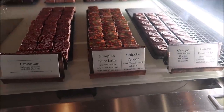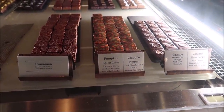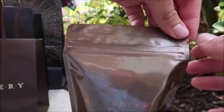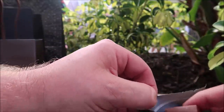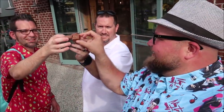They also have the pumpkin spice latte. Look at that. Pumpkin spices, Italian espresso, and milk chocolate. That sounds good. All right, we have to try the pumpkin marshmallows. And I like that it's in a resealable bag. Look at that. Oh, look at these little guys. I love it. Pumpkin marshmallow, cheers. Like it, yeah. Cheers. Pumpkin, all pumpkin.